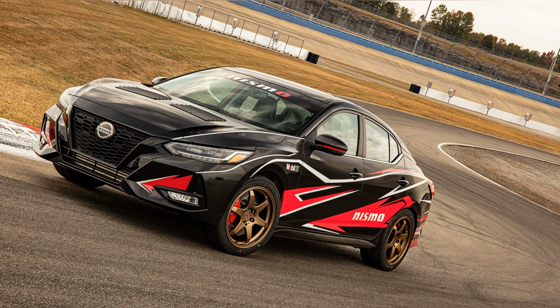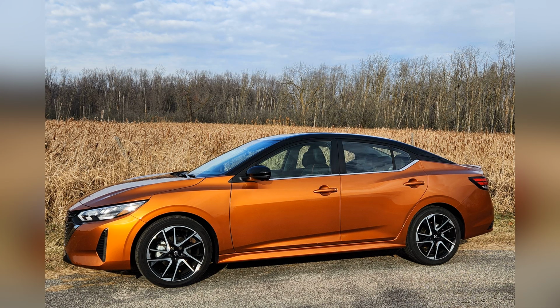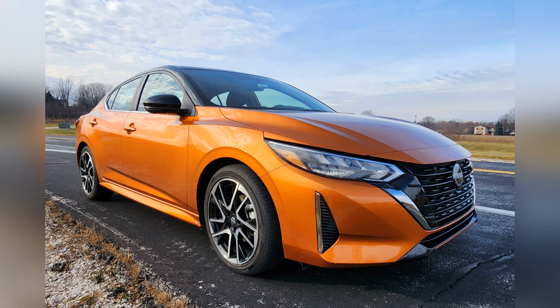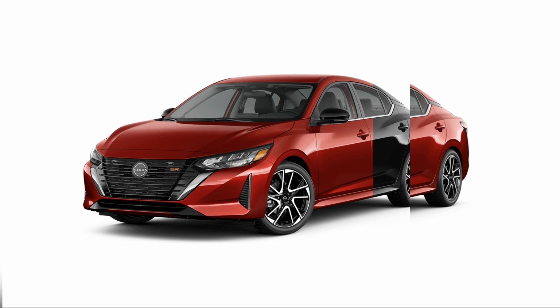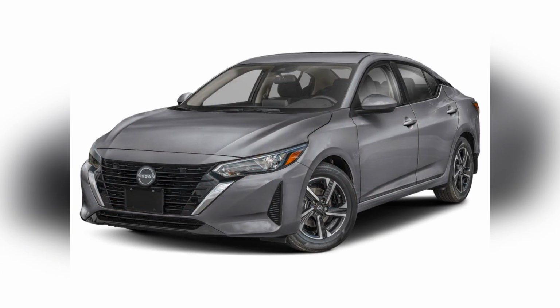Conclusion. The 2024 Nissan Sentra stands out as the best small car for 2025, offering an impressive mix of efficient performance, modern design, and advanced safety features. With its appealing driving experience, stylish appearance, and comprehensive technology, the Sentra delivers a compelling choice for today's drivers seeking a top-notch compact vehicle.